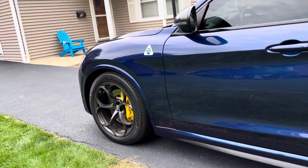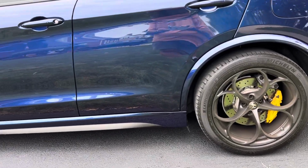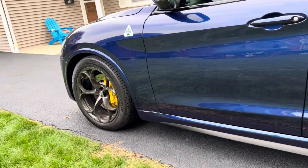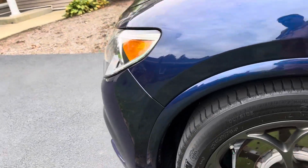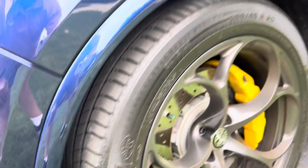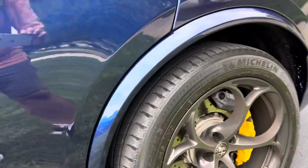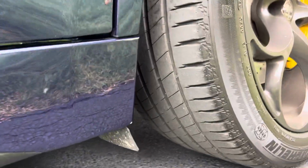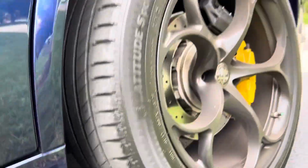So we are on our second set of tires. These are the Michelin Latitudes. They are really, really nice. Still lots of meat on the tires. Show them in pictures. Lots of deep grooves.